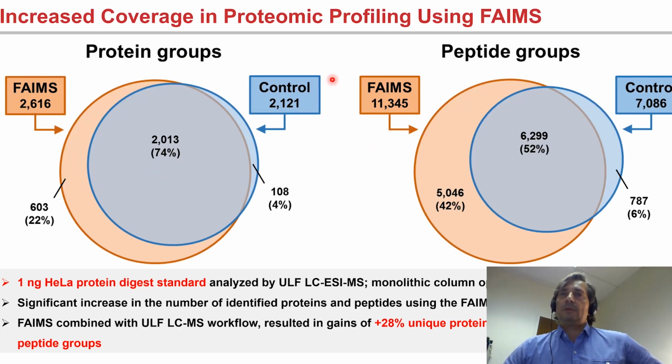On this slide, I pretty much summarized the identification results, control versus FAIMS, and we are getting about 28, close to 30% gain in protein identification. So, protein groups, larger gains in peptides. And this is all for 12 nanoliter per minute flow rate and 1 nanogram of HeLa. Similar gains were shown for 50 nanograms, 100 nanograms, and so on. Slightly less significant gains, but for 1 nanogram it was pretty good.